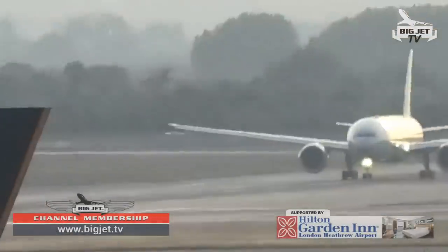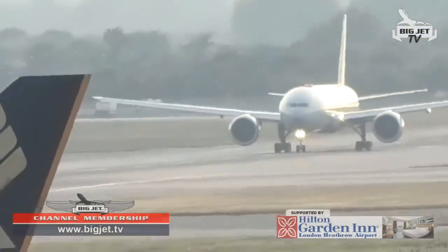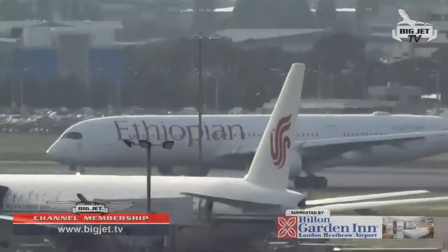Non-stop aviation action, heavies at London Heathrow. There's the Ethiopian just landed.